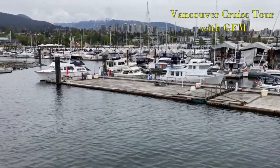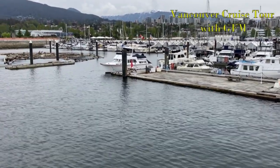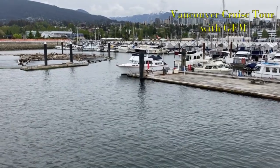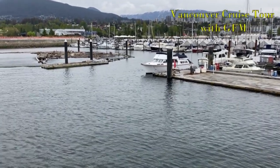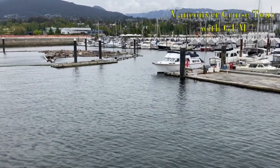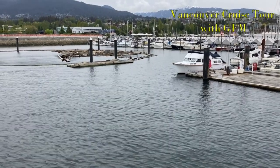Now coming up here on our left-hand side, our port side, if you're wondering what the silver structure is here on the point, well, this is an artist's rendition of the old fishing huts they used to run up and down Coal Harbour many years ago. It's painted in a luminescent paint, so at night it'll give it a faint glow.